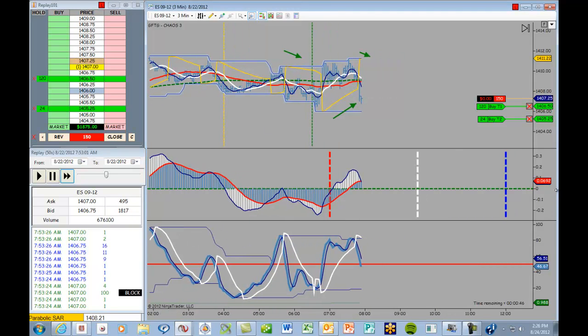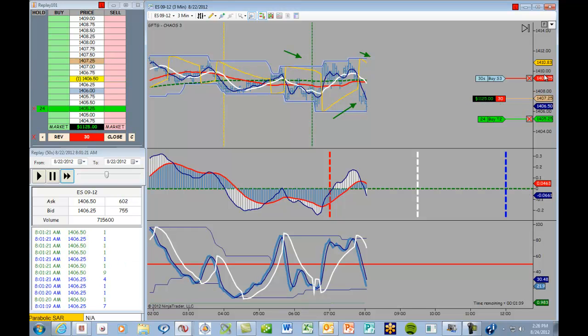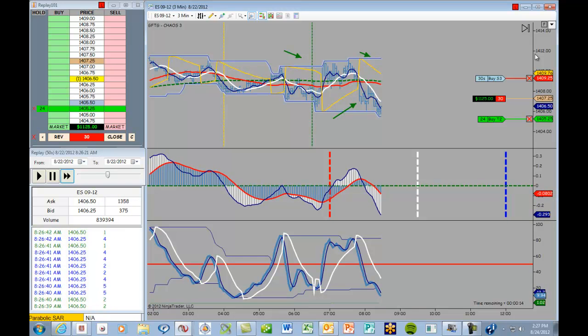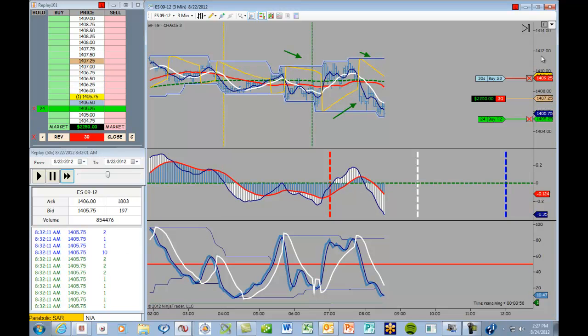Drag this a little further out. All right. Hit the first target, move the stop. Those flashes of red on the time and sales chart mean that we're making a new daily low, or tying the old one at least.